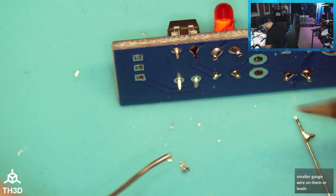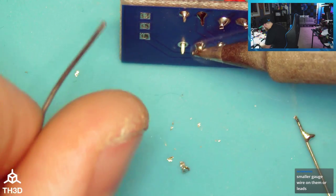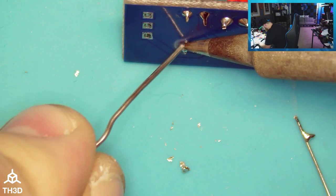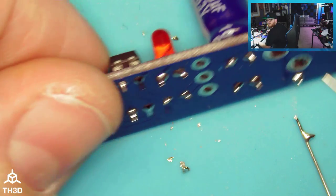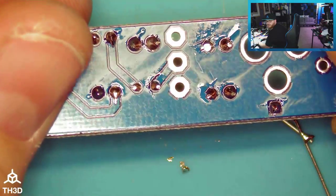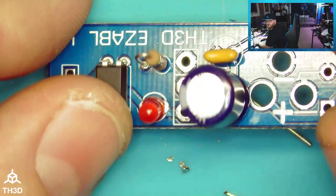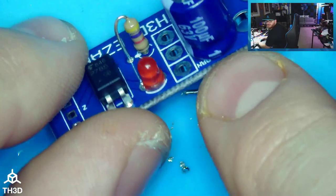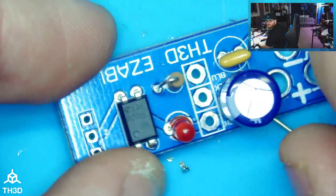And then I gotta hit my optos here. All right, so there's all of our main components all on the board here. So we got the resistor, the opto, our ceramic cap, our electrolytic, and you can see here, so this top one is for the brown wire, black and then blue. This is for the sensor.